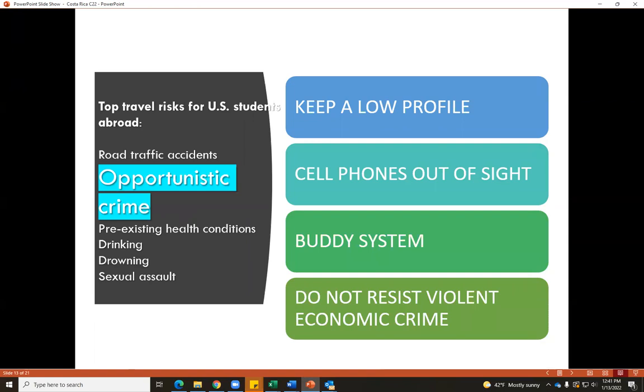The next is opportunistic crime. We see a lot of this in project centers, where students have cell phones taken, or a backpack that they weren't keeping an eye on gets picked up. It's usually something you notice later, or it happens quickly and doesn't really pose any safety issues for you. It's just a loss of your personal property and a pain in the neck to try to recover. So keep a low profile and keep your cell phones out of sight when you can. Don't walk around with a shiny new cell phone. Use the buddy system and keep an eye out for each other and for your possessions.